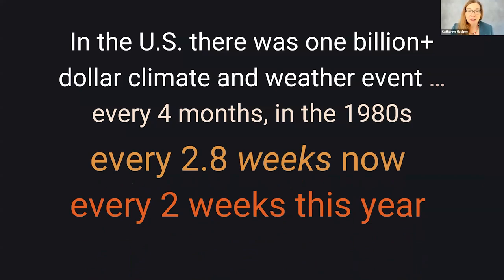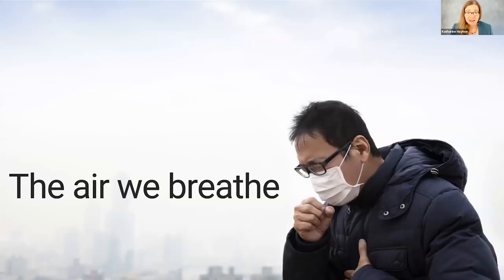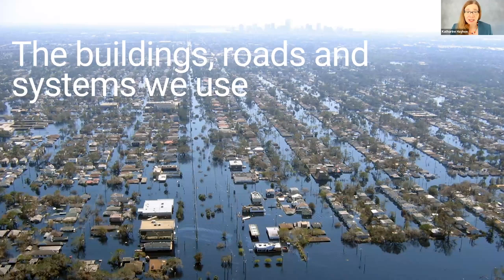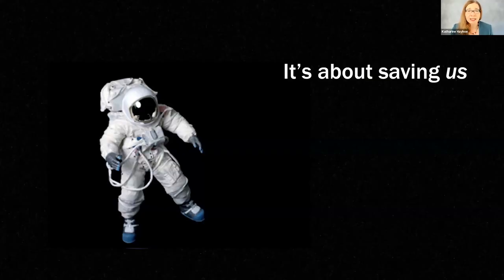Climate change is loading the weather dice against us, and this is putting our food at risk. It's putting our water at risk, the air that we breathe, the homes and the infrastructure, the buildings, the roads, all the systems we depend on. That's why it's not about saving the planet. The planet will be orbiting the sun long after we're gone. It is about us. We humans and many of the other species who share our home with us, we are not prepared for this speed of change. That's the problem that we confront.